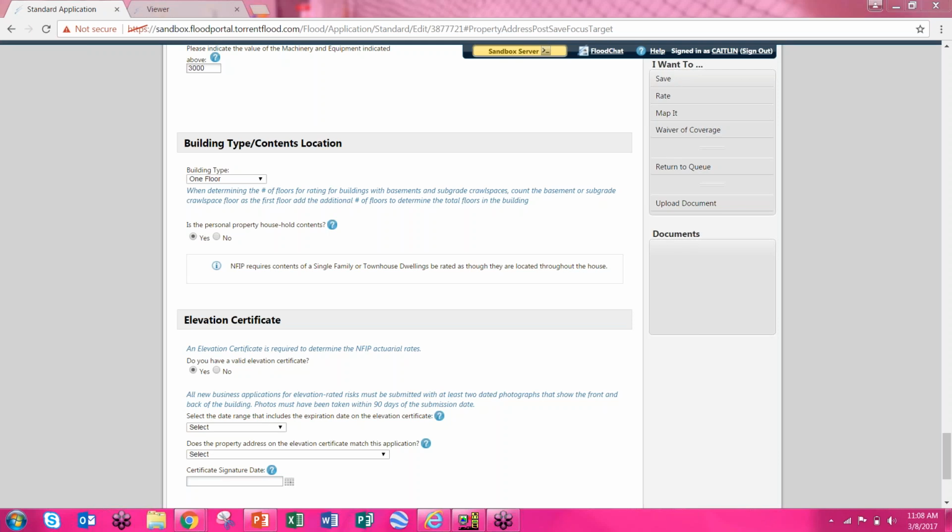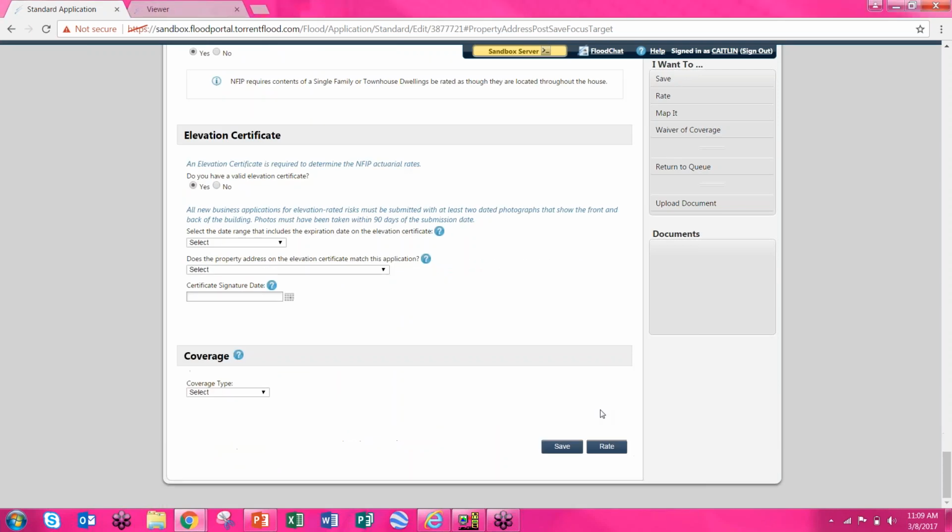All right, since we don't have any questions coming through, we're going to go ahead and just proceed, and we're going to go into our elevation certificate information. So the first part here, it says, select the date range that includes the expiration date of the elevation certificate. This section that they are talking about is in the top right-hand corner of your elevation certificate. You'll see a little box, and it has an OMB and then a number and then a date. This is your certificate date. So under here, you're going to select the range that is completed.